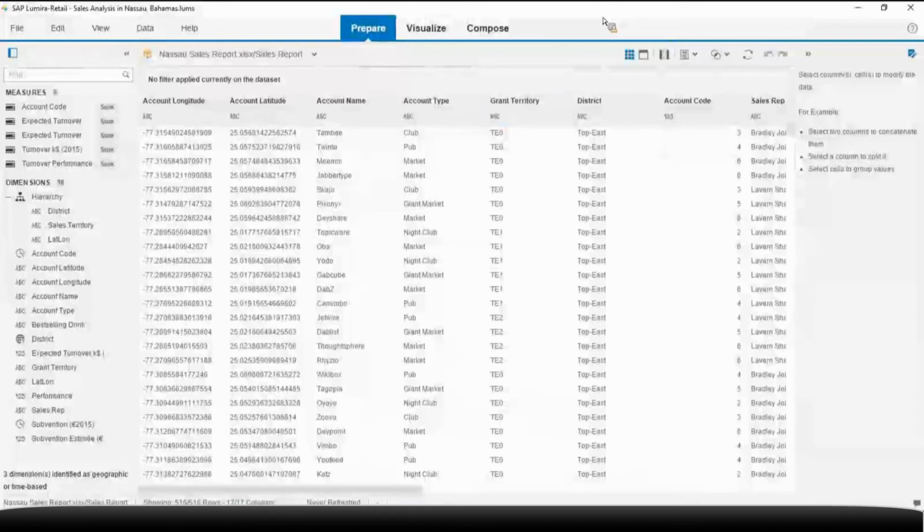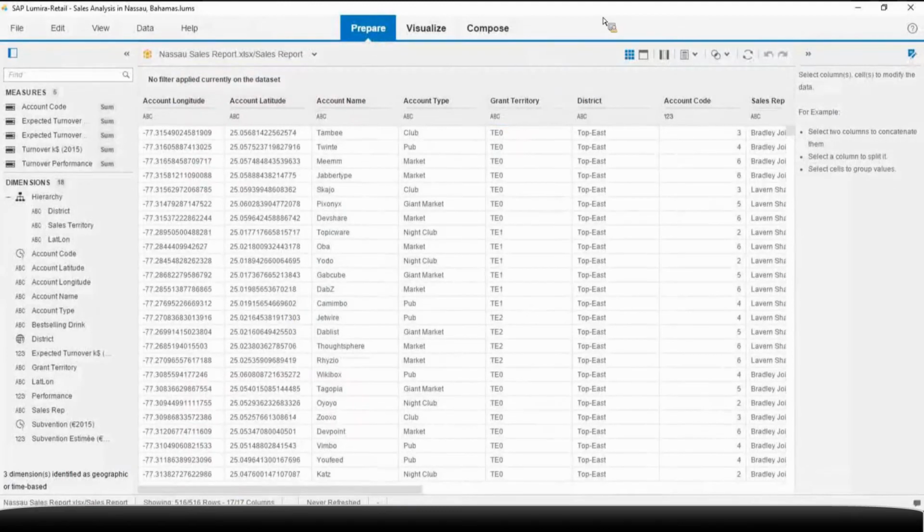So there, the use case I want to present right now is a retail use case that takes place in the Bahamas. And this is a dataset coming from a company that is selling drinks across the world. And one year ago, they launched their drinks in the Bahamas. And right now they have a dataset with different information.